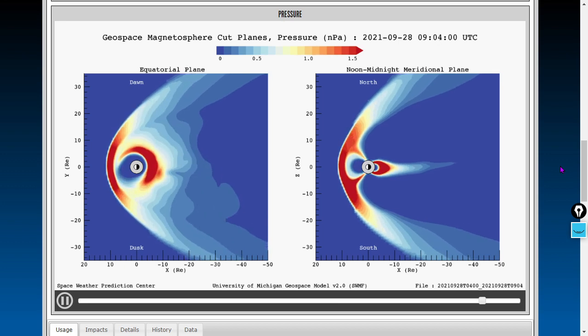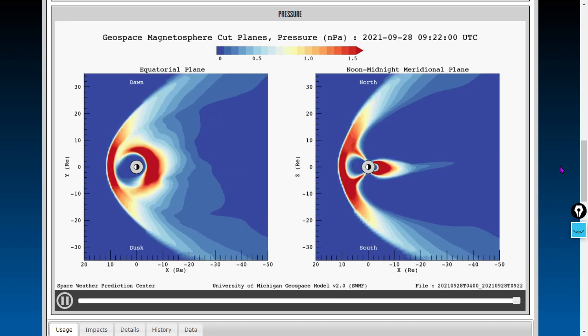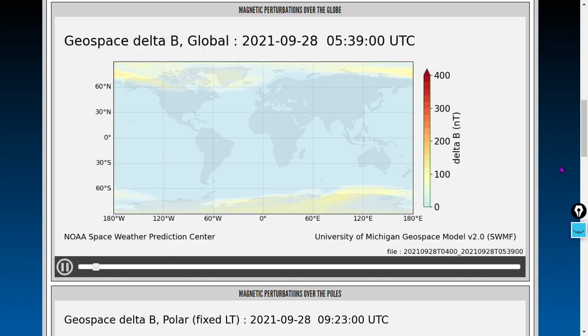Pressure looking pretty homogeneous here over the past 4 hours. That's 4 hours of data. Next, ground magnetic perturbation. Since there's a polar excursion going on and people are very frightened of things that aren't scary at all, we show the ground magnetic perturbations in the form of geospace delta B. This is 4 hours of data, just like the last pane.